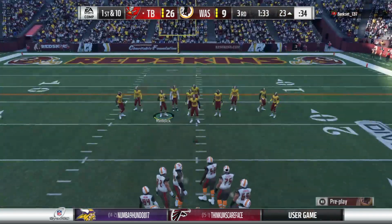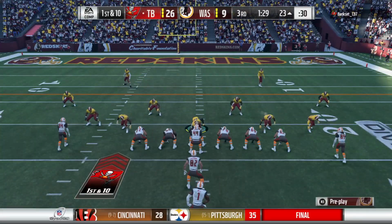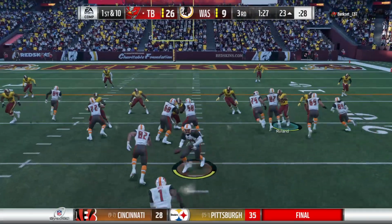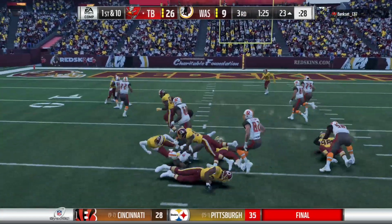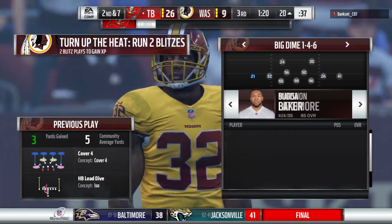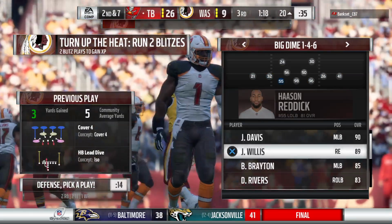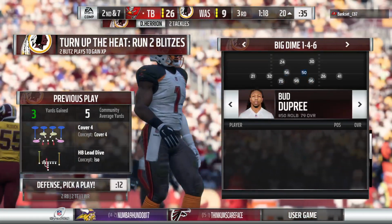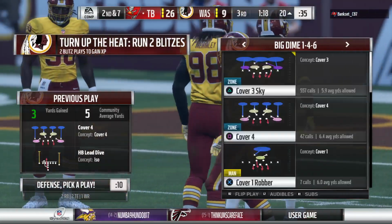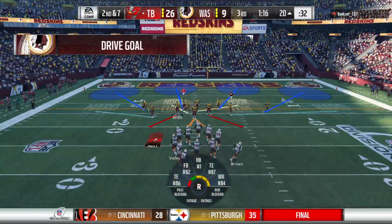So here we go, 1st and 10 now. A give to Bell, and able to get about 3 as he's taken down right at the 20. Let's give a lot of credit to the offensive line. They've been able to move the ball really well on the ground the entire game, and while that wasn't a huge one, that's okay. They'll take them in short, steady bursts. Now it's 2nd and 7.